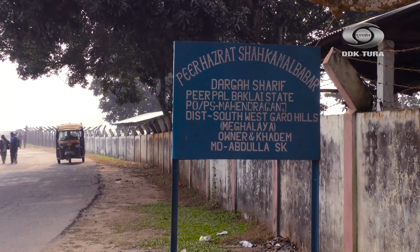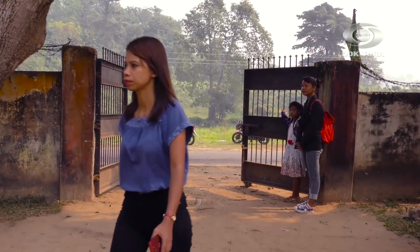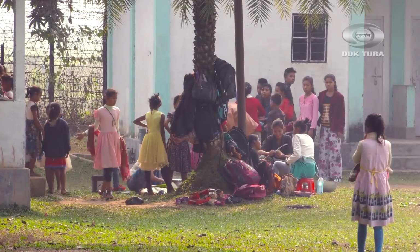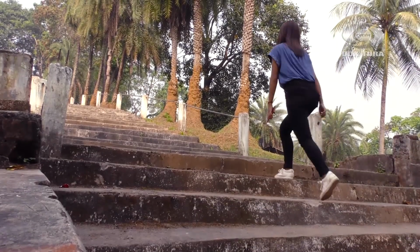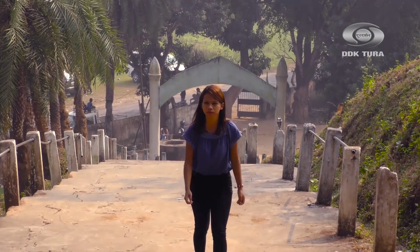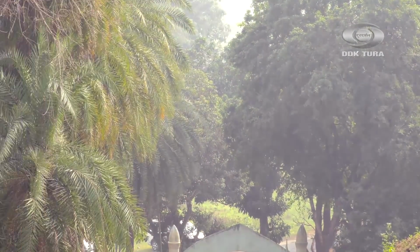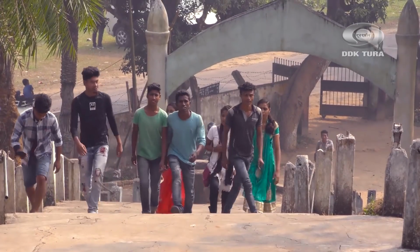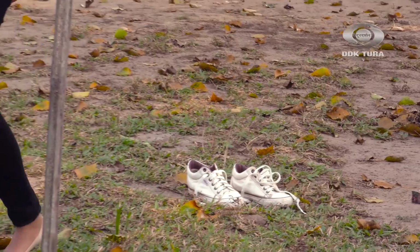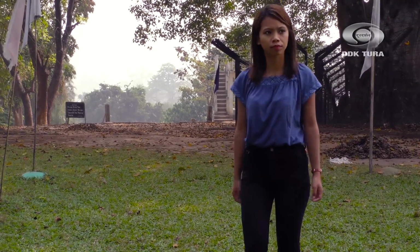Very few people know that there is a dargah with an interesting story in Garo Hills. Well, I wanted to know about the place, so I started my ascent to the dargah. I had to climb quite a few steps which were tiring, but the end was very rewarding. As a sign of respect, visitors must take off their shoes before entering the dargah.